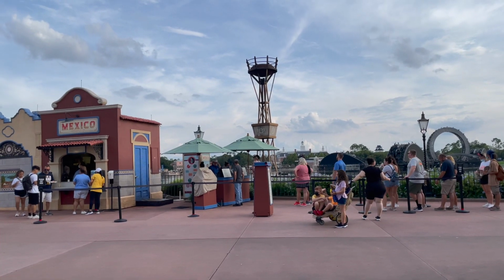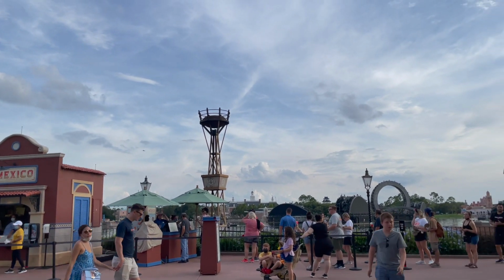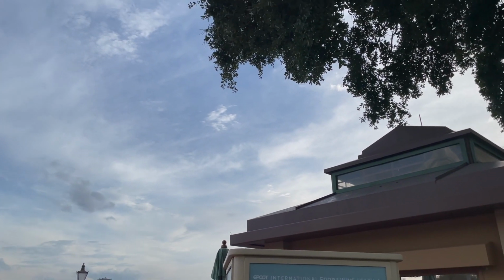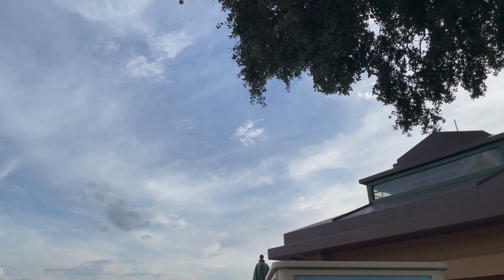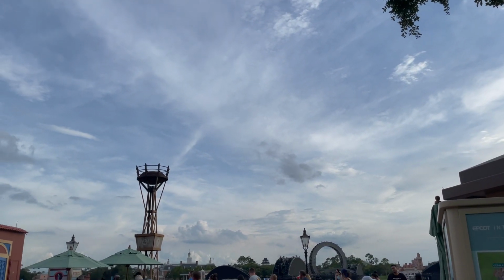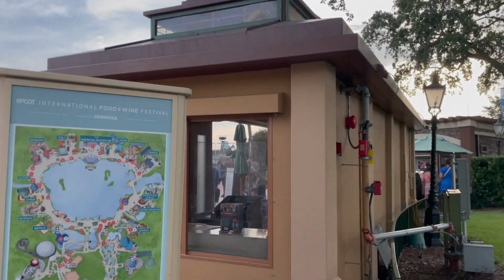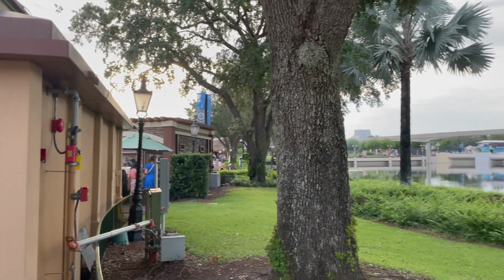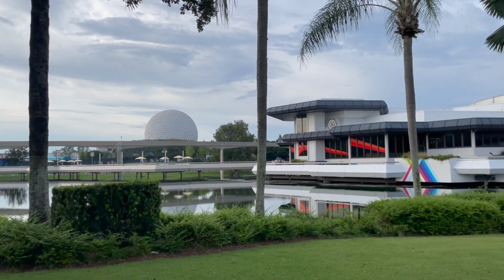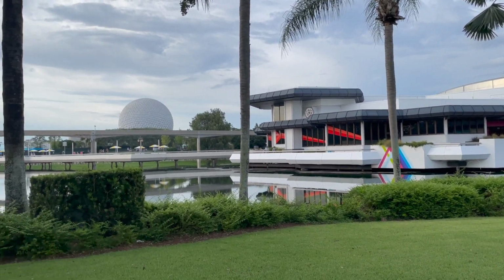All right, so the day is kind of winding down. It was one of the hottest days we've had here in Florida, but the weather is cooling down. Thankfully, the sun's going down, so it's not as hot. We have a nice spot here, sort of secluded, between Mexico and this food booth right here. So really a great spot. You get a great view of the water, of Spaceship Earth, and the pavilion over here. So it's a really nice spot, especially at the end of the day.